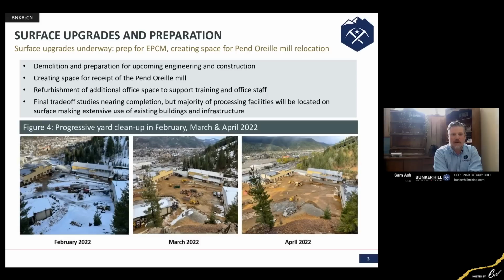If you look carefully on the bottom left-hand corner of the pictures, you can see that we've removed a building and we've removed a small 100-ton-a-day processing facility that was located here. And all of this is in preparation both for a laydown to begin to accept the demobilized and relocated Pend Oreille mill, as well as setting the stage for some longer term infrastructure like a concentrate handling and storage bin. So making a lot of progress here at site.